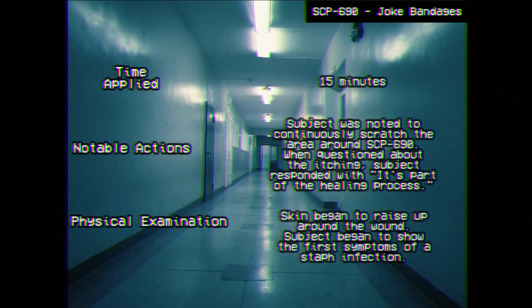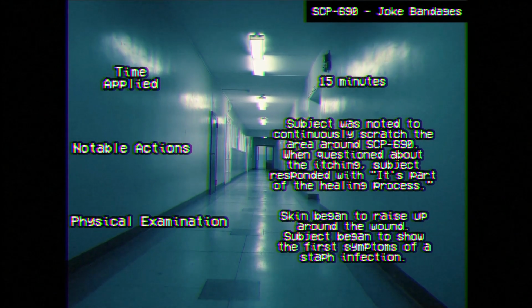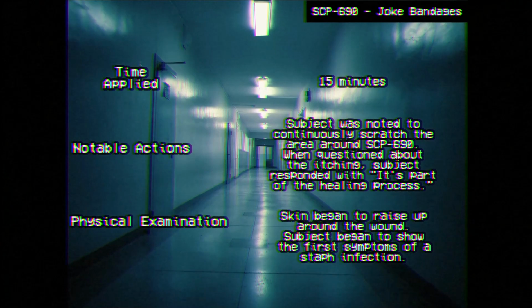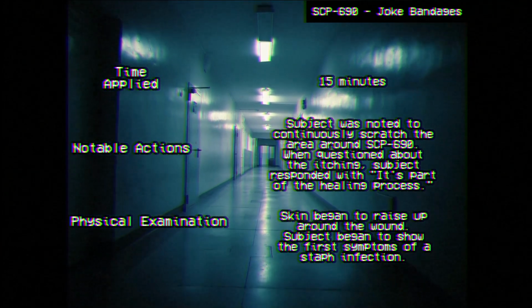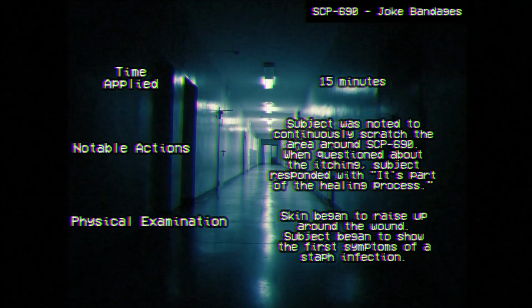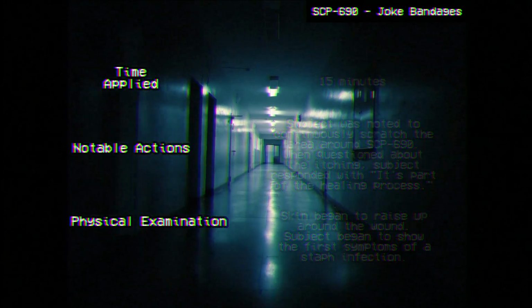10 minutes. Subject was asked if he had noticed any changes. Subject claimed to feel better. Slight redness and irritation around the area where SCP-690 was applied. 15 minutes. Subject was noted to continuously scratch the area around SCP-690. When questioned about the itching, subject responded with, "It's part of the healing process." Skin began to raise up around the wound. Subject began to show the first symptoms of a staph infection.